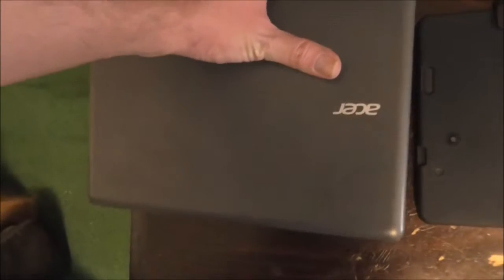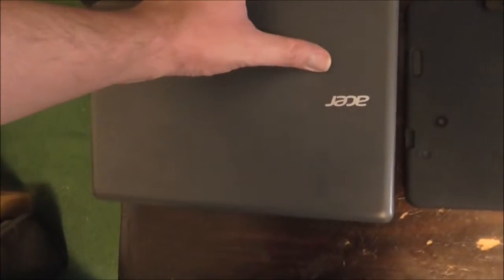So we found out about this tablet. See a speaker right there. Speakers on this are in the bottom, right there and right there. And this one here is an external camera, right there too.